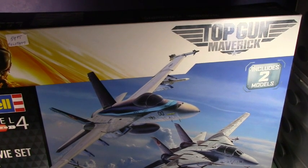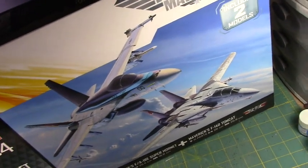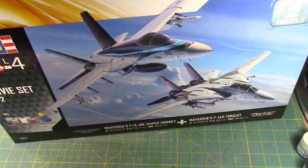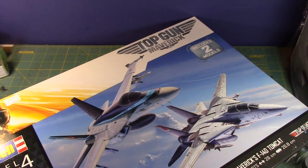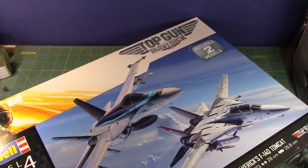So let me adjust this so I can actually open up this box so we can all see this in all its glory. I've seen people do some reviews and builds of this, especially the 1/48 scale. There's a guy who I watch on YouTube, I think it was Scale Modeler Addict, or I am probably saying it wrong, so forgive me if I am.